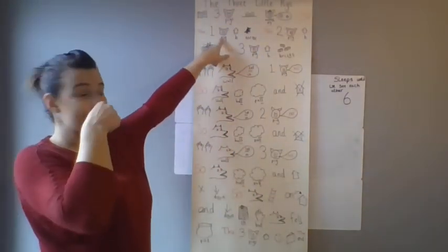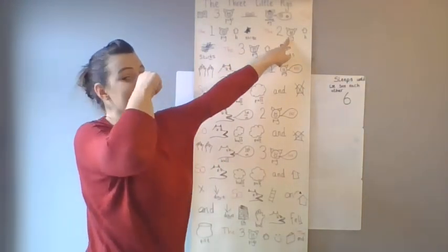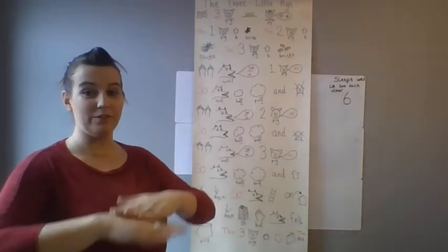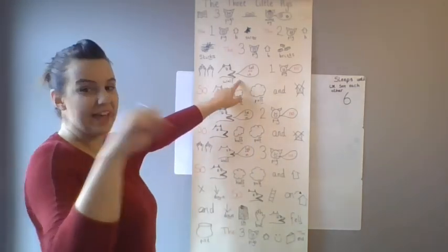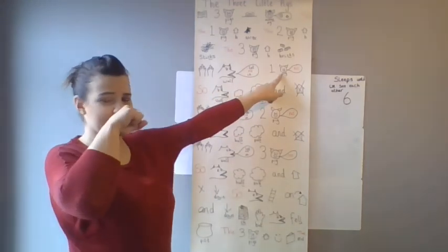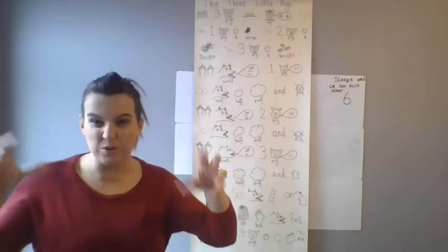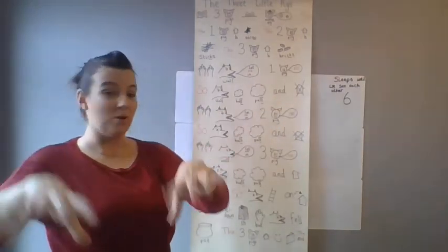So the first little pig built his house out of straw. The second little pig built his house out of sticks. The third little pig built his house out of bricks. Suddenly, the big bad wolf said, "Little pig, let me in." The first little pig said, "No, not by the hair on my chinny chin chin." So the big bad wolf huffed, puffed, and blew the house down.